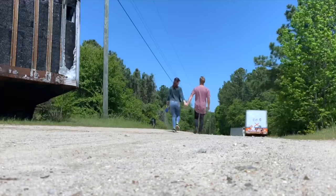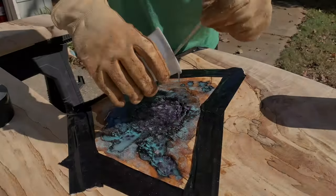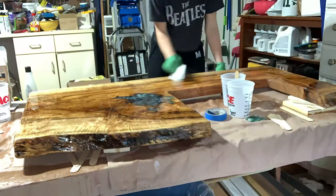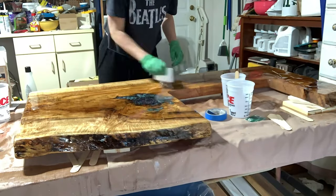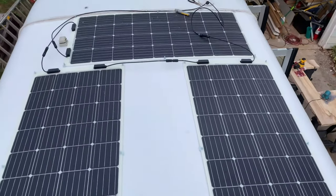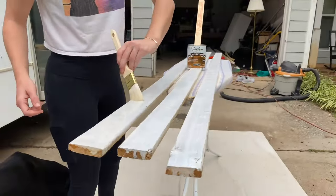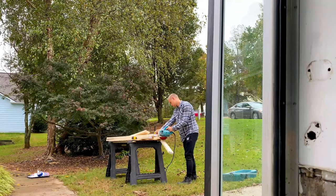We're Emily and Austin. Together, we bought a shuttle bus at the beginning of the pandemic with the vision to convert it into a mobile home on wheels. Last time you saw us, we were finishing our countertops and connecting the solar panels. In this episode, we will be installing a new fan as well as putting up the ceiling and the walls.